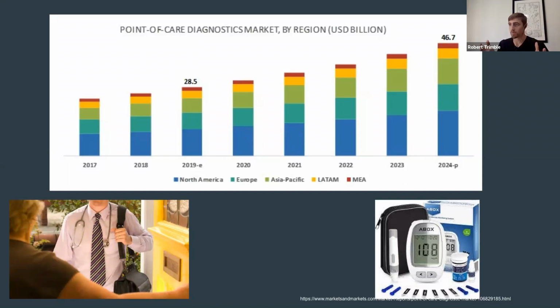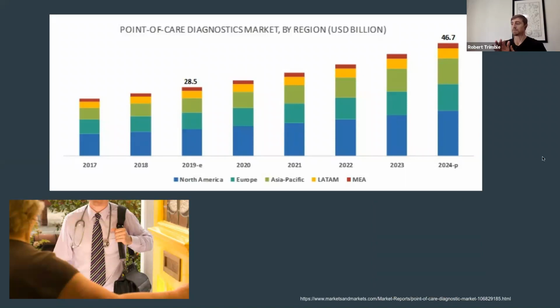Let's look at it from a product standpoint now. The products that dominated the point of care diagnostics market in 2019 were glucose monitoring products. And this is compared to some of the other products in the space, such as infectious disease testing, pregnancy testing, fecal and urine testing, drugs of abuse testing, cancer or tumor marker testing, and a lot of other ones. But the glucose monitoring devices took the largest share in 2019, at least regarding the overall point of care market.